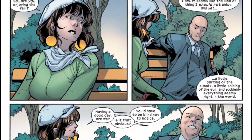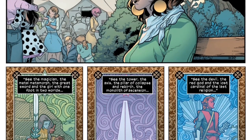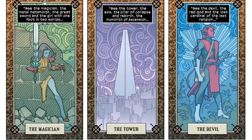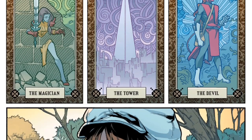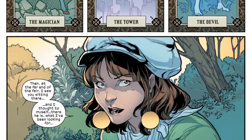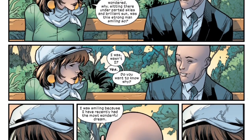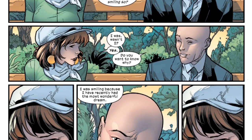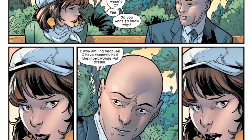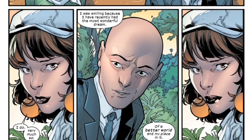And then Moira starts to get into it. She's talking about how she was over there by the fortune tellers and everything, and she saw 3 cards, the Magician, the Tower, and the Devil. And then she looked over and she saw Professor Xavier, the exact person who she was looking for. And then she says that he's a strong man. He's like, I'm really not that strong. She cuts him off, but like, no, you are. And you were just sitting there in the sun and you were smiling. And then he was like, you want to know what I was smiling about? And she goes, yes. And he's like, I recently had the most wonderful dream.